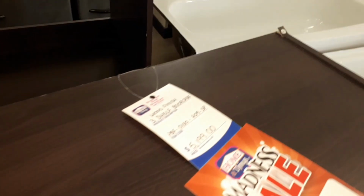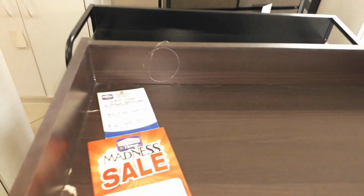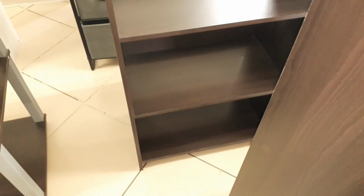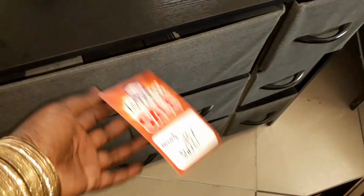They have these bookcases, and as I mentioned, these can be used for different storage purposes. This one is $6,200. They have these organizing drawers. These can store different stuff. If you're an artist or a painter or into DIY, you can store your supplies. If you're into sewing, you can store your threads and all. So they can be used for different storage purposes.